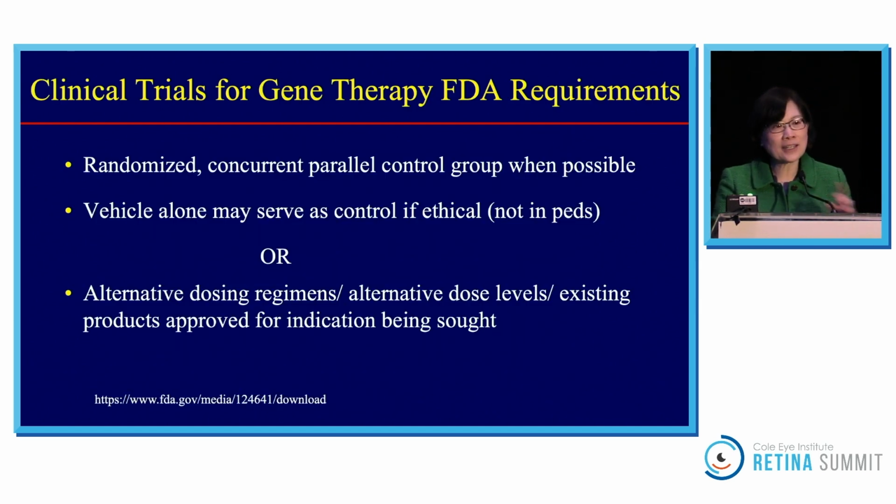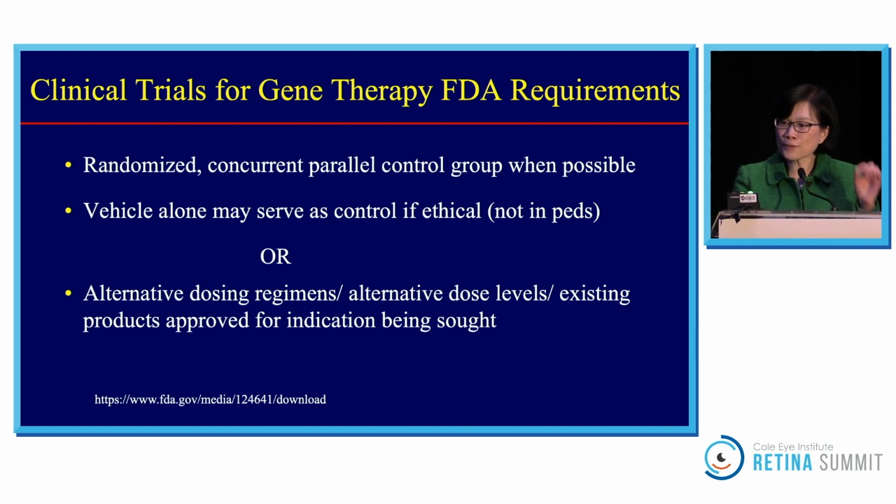So in order to get a drug approved, the FDA also requires certain different characteristics for gene therapies versus for AMD. So let's look at some of the gene therapy requirements. Again, randomized concurrent parallel control groups when possible, and they say for the control that the vehicle alone can serve as a control if it's ethical. Now, pediatric patients, this may not be ethical, right, injecting just the vehicle in kids, so there are some nuances that also have to be considered.